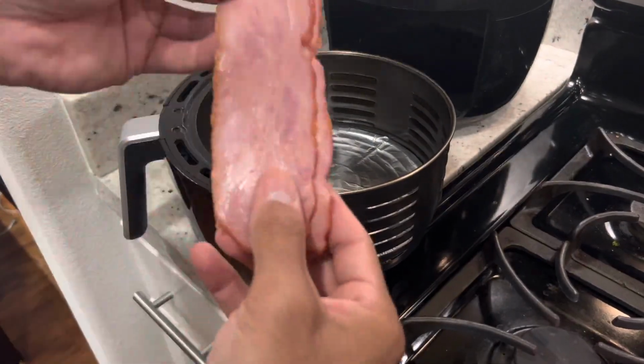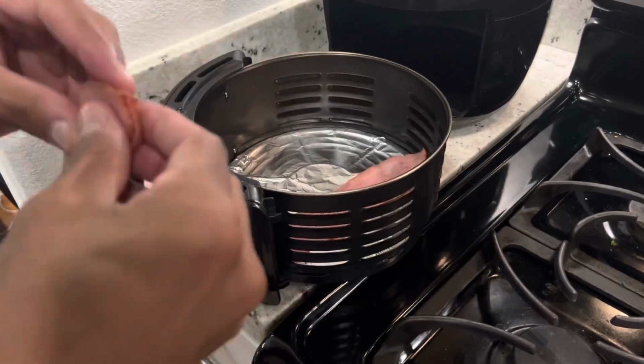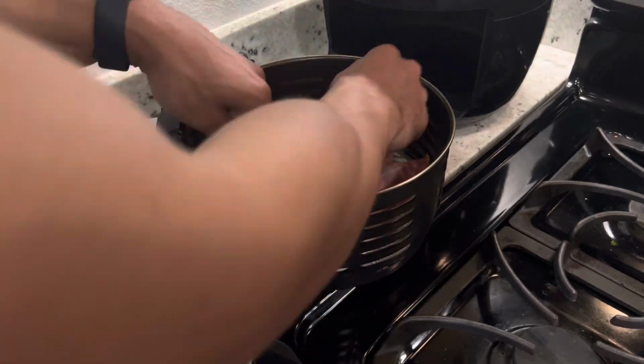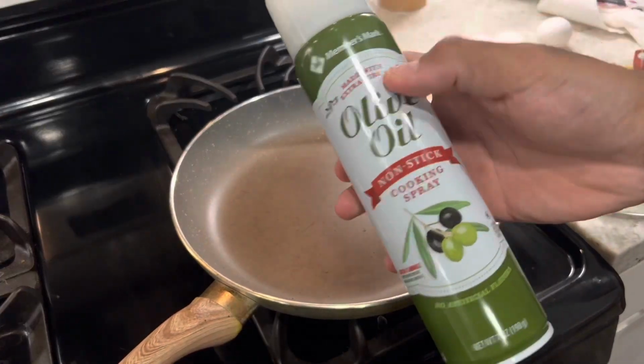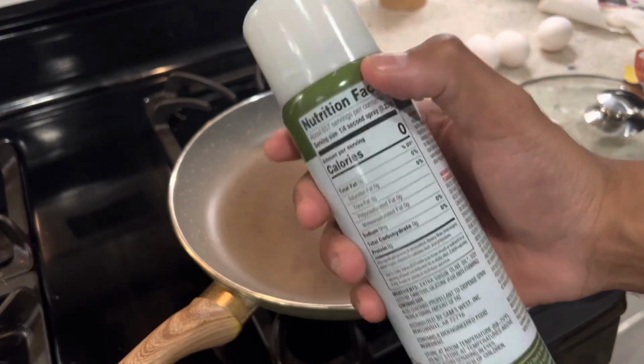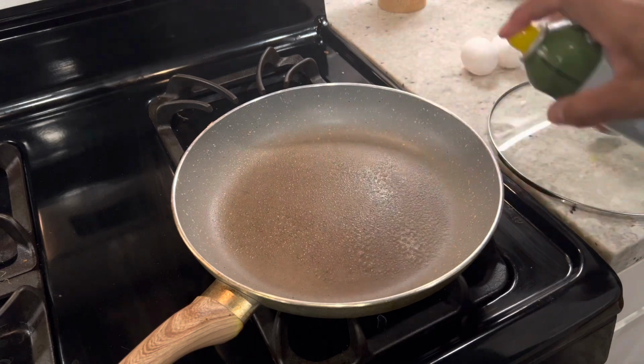Okay, so we have our 3 pieces of turkey bacon that we're going to put into the air fryer. So first we got the olive oil spray, non-stick, obviously 0 calorie, trying to keep everything as low calorie as possible. So we're going to mist that down a little bit.